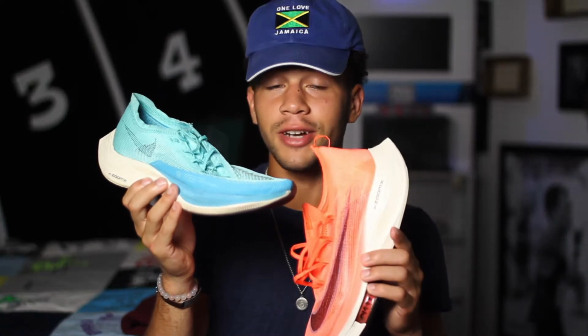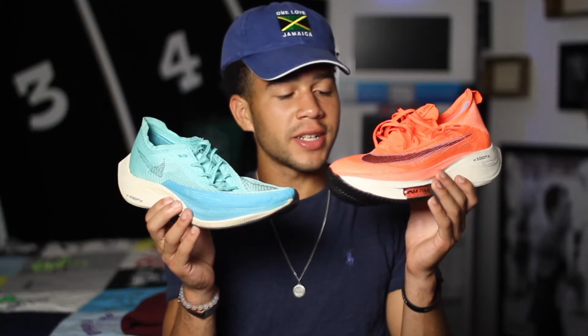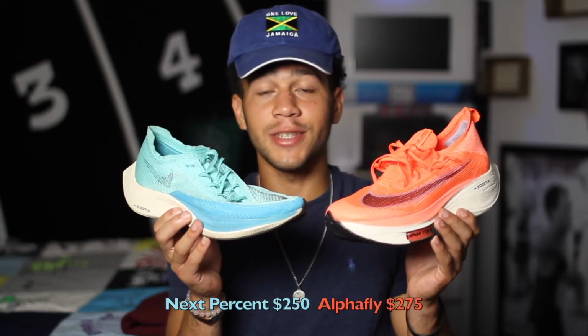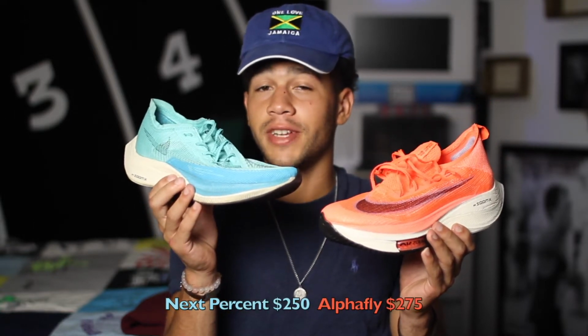And I also do have a lot of miles in these shoes, so I can tell you guys a lot about both of these shoes and help you compare to see which one's better and which you should get. So I think we're just going to dive right into it, and first things first, you got to start off with the price. $275 is how much these cost right when they released on Nike's website, and these are $25 cheaper.